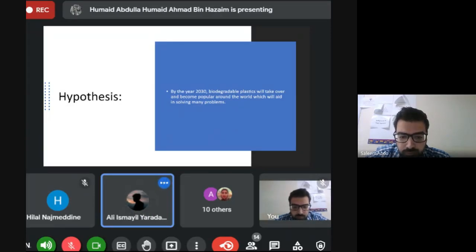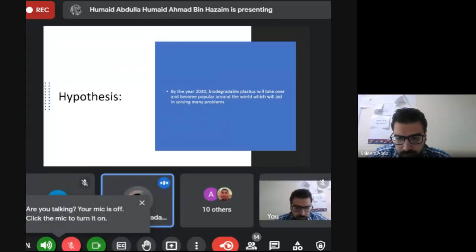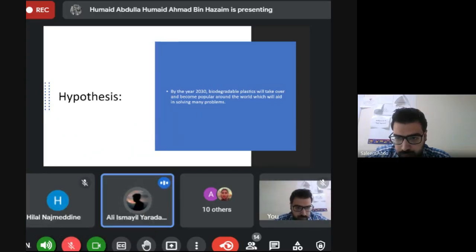We believe that the polylactic acid plastic will decompose foremost in the soil environment. The polylactic acid plastic will not decompose on its own. Also, plastics which are known as biodegradable will play a role in plastic pollution if they're lost, as they do not break down as quickly in the environment, and thus can harm wildlife and ecosystems. In our opinion, by the year 2030, biodegradable plastics will take over and become popular around the world, which will aid in solving many problems.